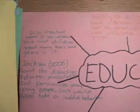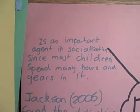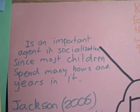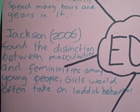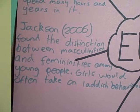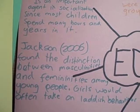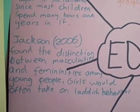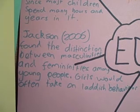Education is an important agent in socialisation since most children spend many hours and years in it, so it's something which applies to us all. Jackson, 2006, found the distinction between masculinities and femininities amongst young people still existed, but girls would often take on laddish behaviour. So there still were gender differences, but they were blurring and you were getting quite laddish or ladette girls.